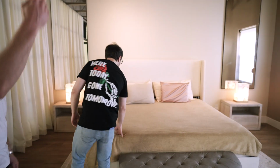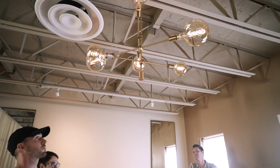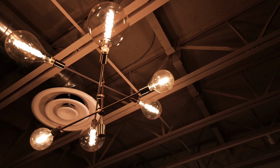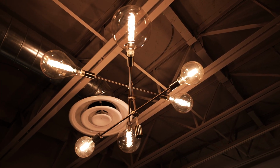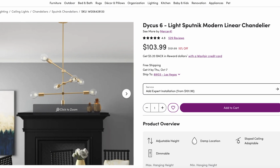But look how cool the light is too. The lighting that you chose throughout the house, dude, it's really cool. Where'd you get that one? Which one? That one right there. This is Wayfair for like $100, I think. Wayfair for the win. Love it. It never fails us.